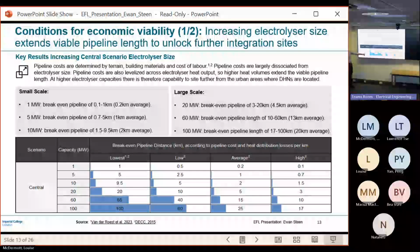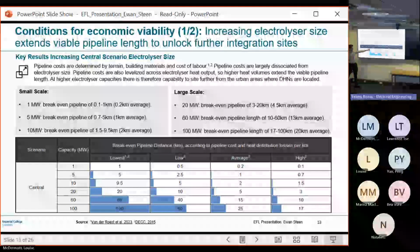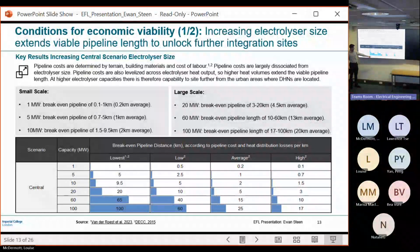You can also see some of the variation in pipeline length according to the cost of the pipeline. So this is the lowest cost value I found from this source, and these are the range values from this source. And you can see that there's quite a big range, but with a 0.2 kilometer average from 1 megawatt extending to this range, 100 megawatts, 17 to 100 kilometers, but 20 kilometer average.